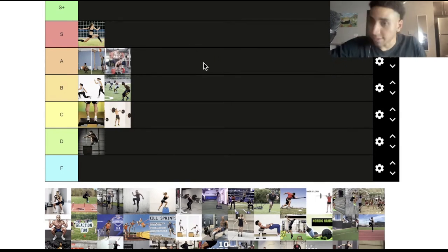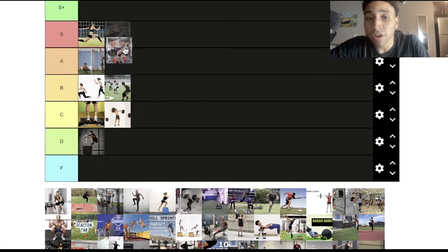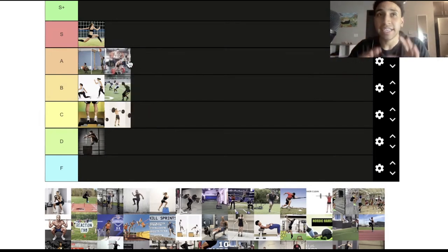Trap bar high pull, A tier. This is a power snatch, a hang clean, a power clean without any need to learn skill. There is no skill. You grab the trap bar and you throw it up, all right? There's no skill, but you get crazy explosiveness gains, crazy power development, crazy development in the glute, in the hamstring, in the calf, all at once, without a skill floor or skill ceiling. You just throw it up. All right, great for general explosiveness, completely fire.